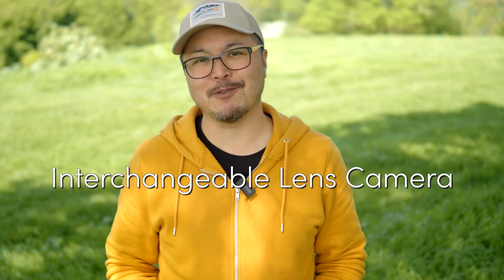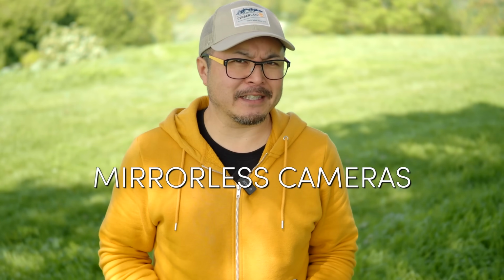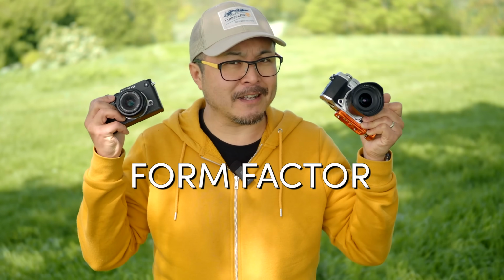Olympus/OM system has two main categories for its interchangeable lens cameras, or ILC for short, or some may recall mirrorless cameras: the OMD and the PEN series. The main difference between the two is the form factor.